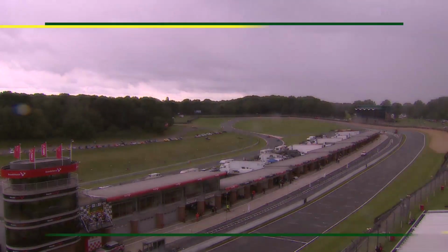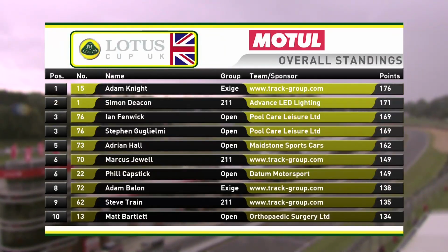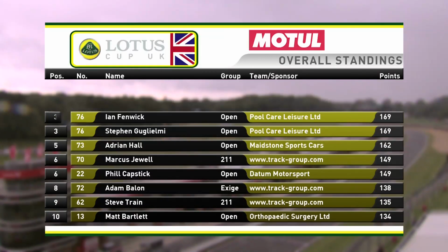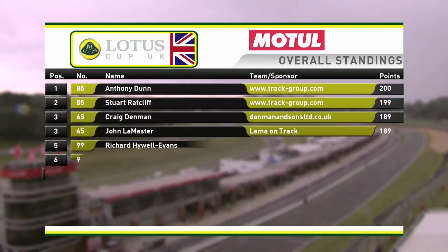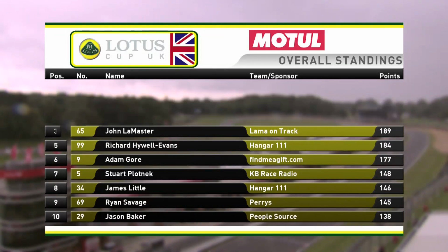As we hurtle towards the latter stage of the season in the Supersport Championship, it's Adam Knight who leads the way, just 5 points clear. Simon Deacon, Ian Fenwick, Steve Guglielmi well up in third. It's going to be a very tight run in to the end of the season. The same goes in the Production Championship. Anthony Dunn and Stuart Radcliffe to the fore, but only 10 points ahead of Craig Denman and John Lemaster.